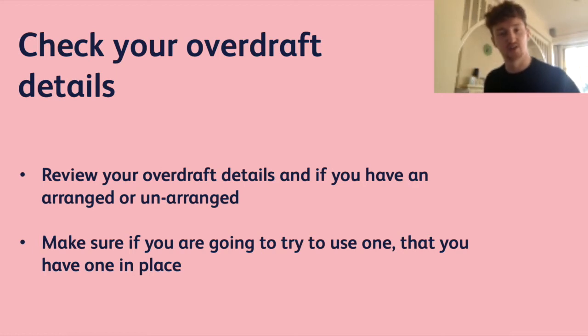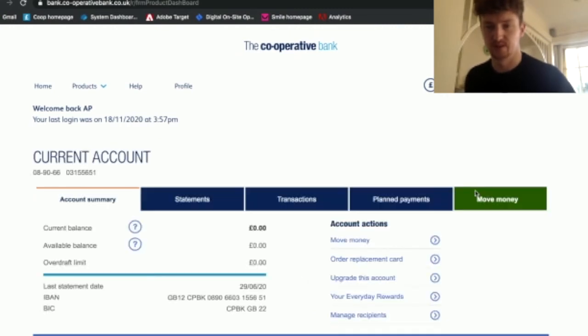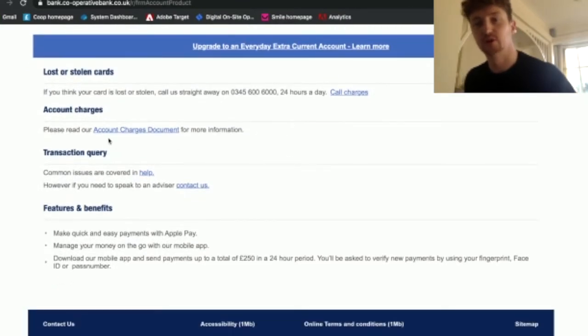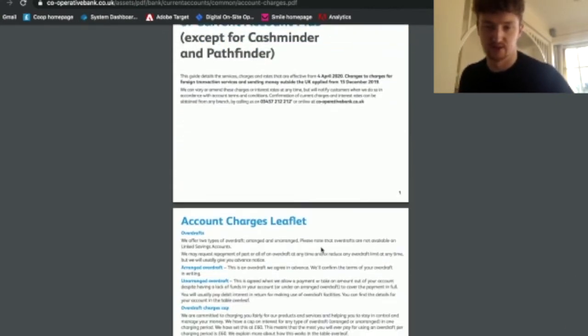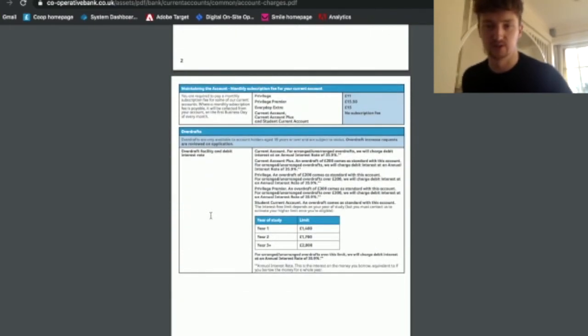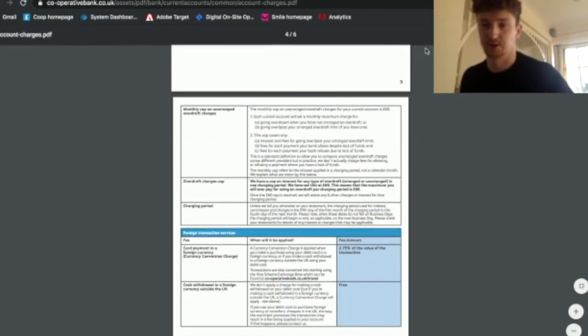So you can check the charges that will apply to your account if you have an overdraft by jumping into online banking here. If you go to view account next to the account in question, you can then scroll down and see where it says account and charges. It'll open up a PDF document with all the account charges that will apply to the different types of overdrafts, and if you have one or not. If you scroll down, there are more details there, and there are examples and so on, just to see what charges might be incurred.